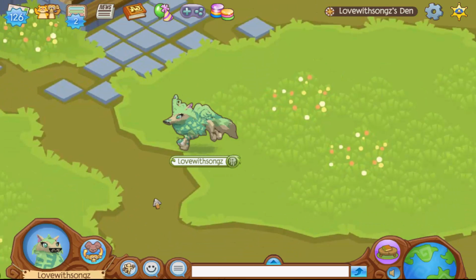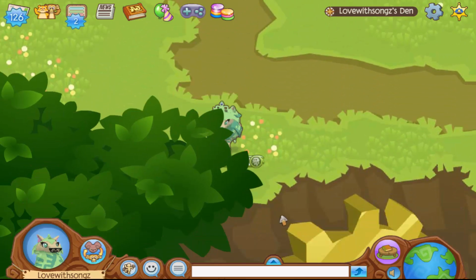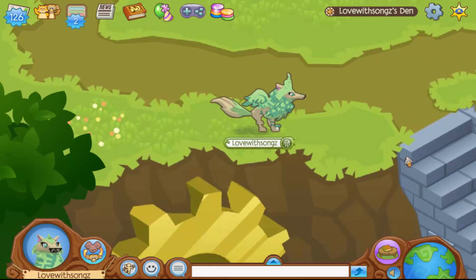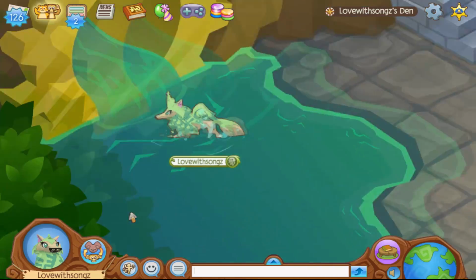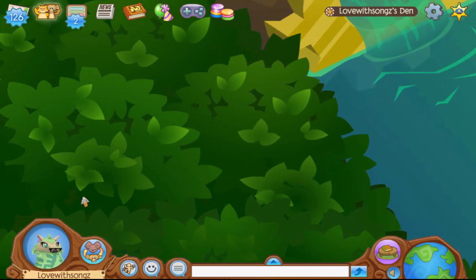So the first secret is that there is a secret tunnel in the new Grimm's Den. I think it's so cool that Animal Jam added this, and I bet a lot of you guys didn't even know that there's a tunnel.